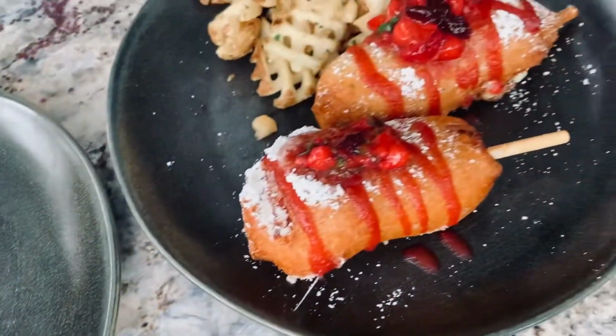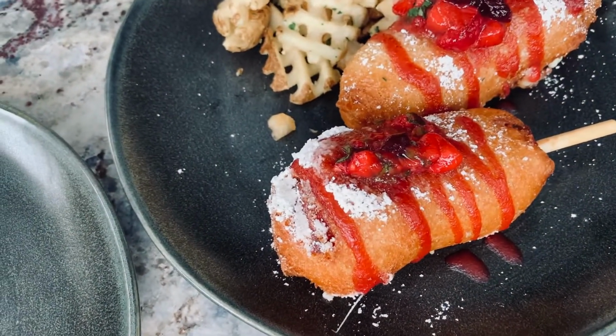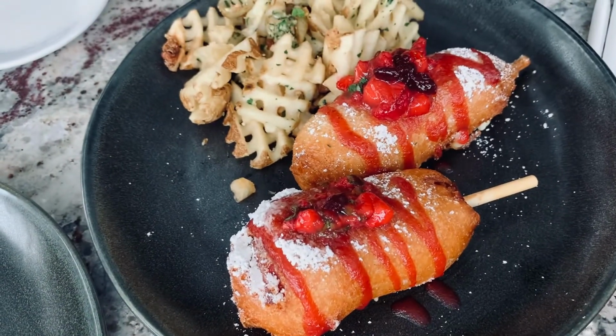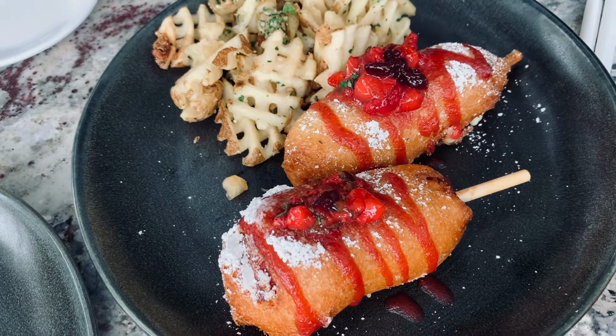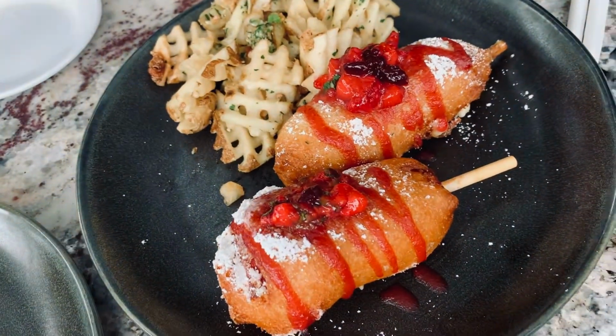And then the next thing we've got is a Monte Cristo corn dog. And that here is ham and Monterey Jack corn dog with strawberry Thai chili jam, fresh berry compote, and red wine grape jelly caviar served with pommes frites. So we're gonna dig in right now.